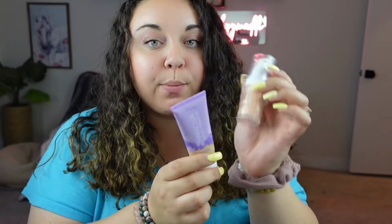So you're getting coverage, but you're also glowing. Like, oh, so during the summer I need tinted hydrator, and then during the fall and winter I can do full coverage foundation. And I was like, so you get it. Or just don't wear any makeup. Don't wear any foundation during the summer. I was like, you get it.